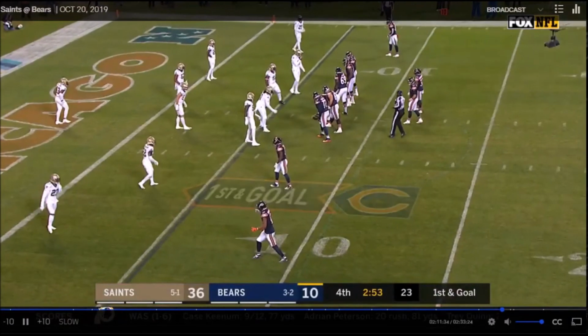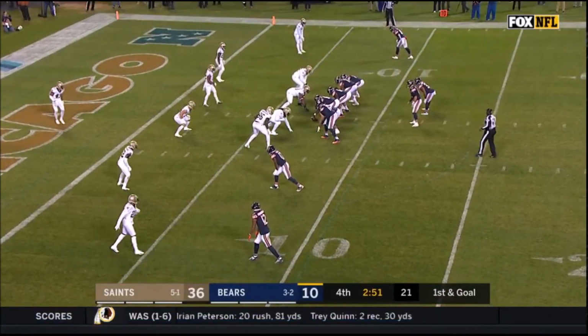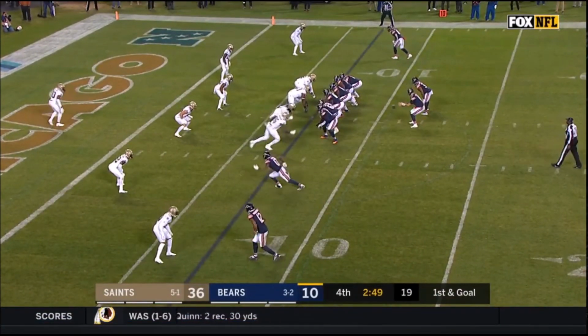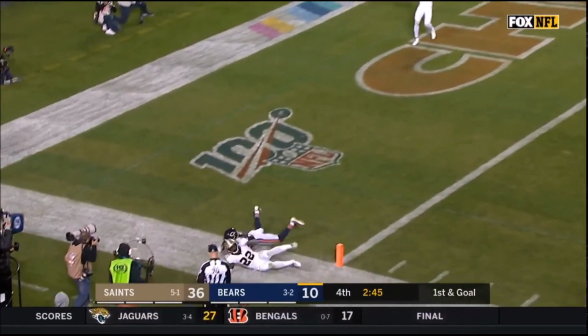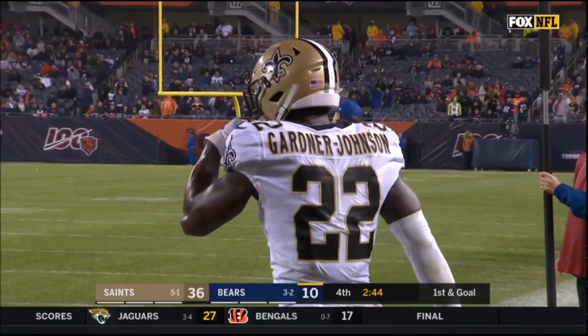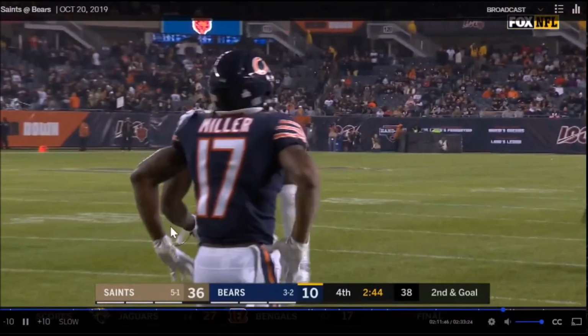I'll run in and broadcast real quick. Then I'll talk about Drew. I think they're still trying to figure out how to utilize him, and they probably said that about a lot of that. Try it for the end zone. This is the first trip inside the red zone for the Bears.